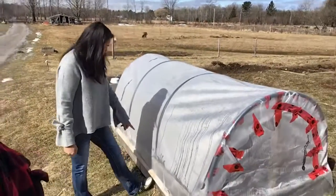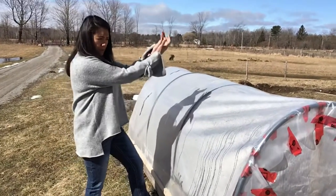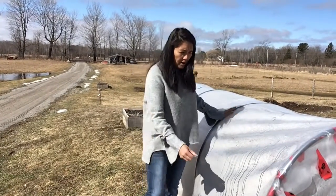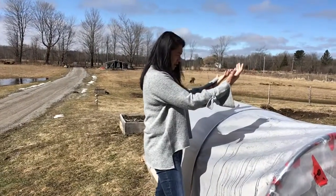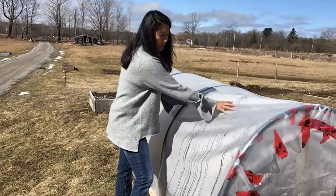We have a 2x2 board to help have the weight so that the plastic hangs over. This is 6 mil poly that we had around the house when we were doing some construction, as well as some water piping, some hoops that we've used to help keep the height up. And it's quite warm. You can see that right here. It's all condensed, all the water inside.